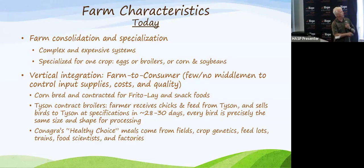Tyson contracts broilers. So a farmer receives chicks and feed from Tyson. These are genetically modified chicks to be exactly genetically the same, and they're fed exactly the same diet. So they know that if the farmer puts the Tyson chicks and feeds the Tyson feed in 28 to 38 days, every bird will be precisely the same size and shape. So you can literally go in at night, empty out the barn, bring those birds directly to a factory and literally put them on a hook and do piecework down the line. Every bird is exactly the same size. They're genetically identical.